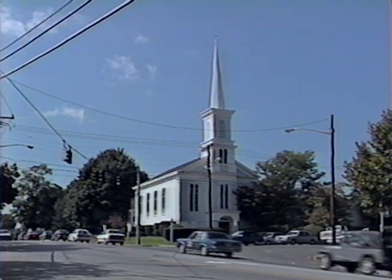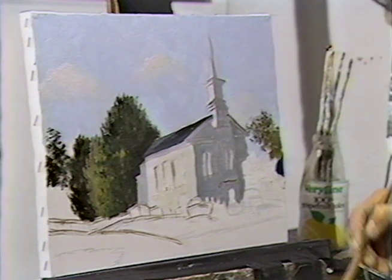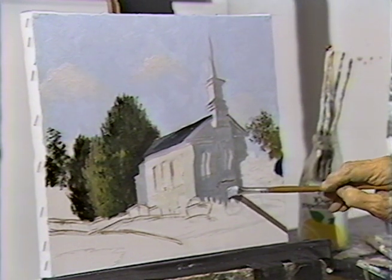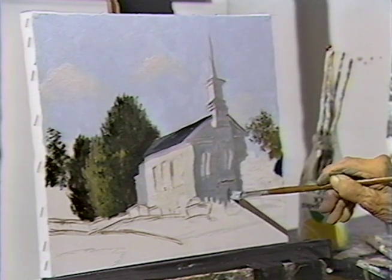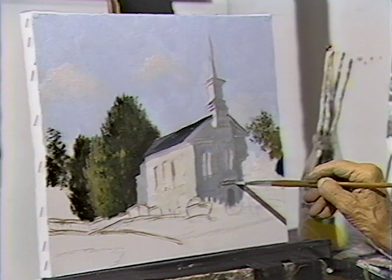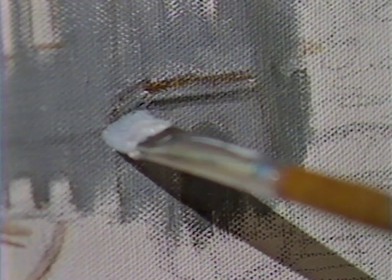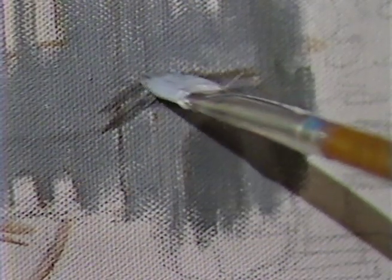The archway underneath this entrance of this building is very dark, and all you have to do is to suggest that it's an arch. A little bit later on we might be able to get involved in some heavier detail, but for now it is just going to be a suggestion of the arch. As you see, I'm using a rather large brush, but I'm using it sideways. And so when you say that you need a small brush, you don't. You can use a large brush, but you use it in a different direction.